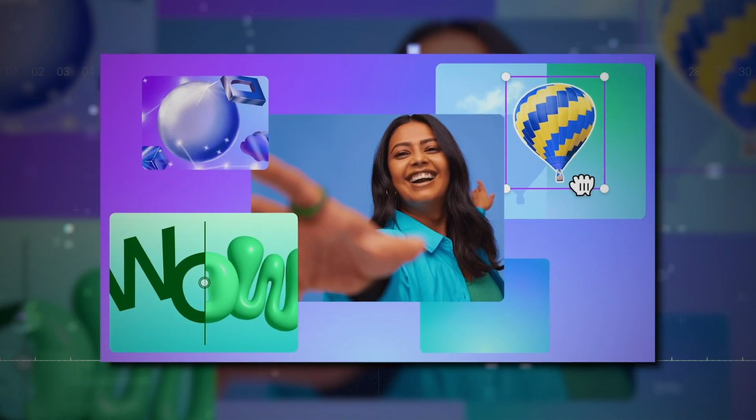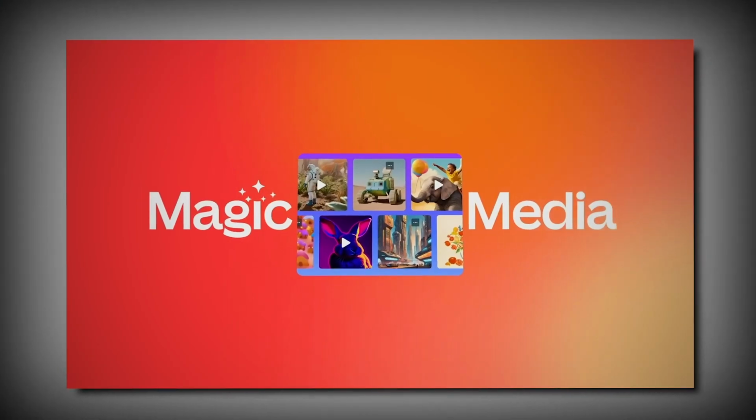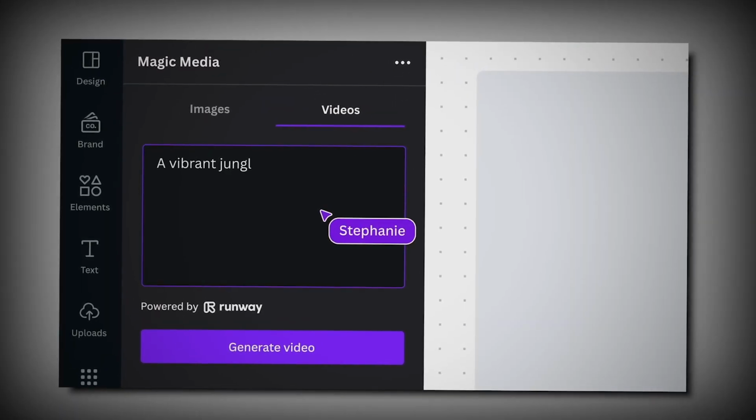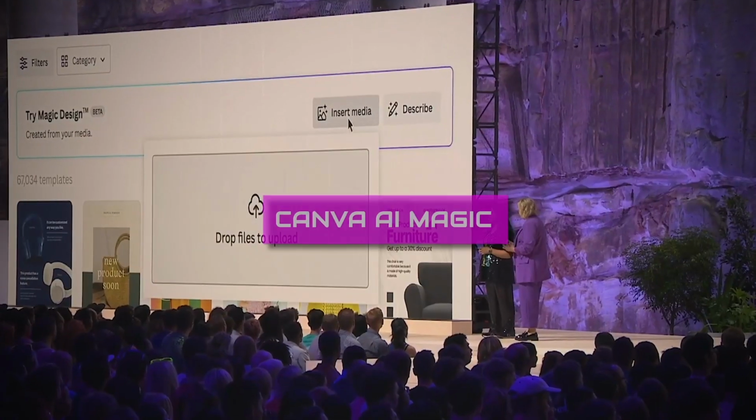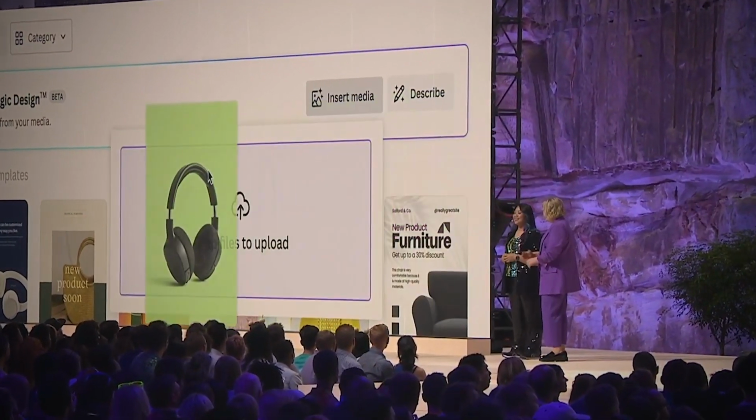Yes, Canva is inviting all the developers, artists, and small business owners to the AI party. Now, you might be wondering how this new Canva AI Magic feature will help you level up your content creation game. Well, let's get into it.